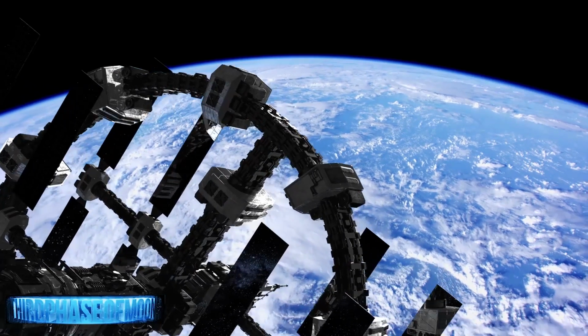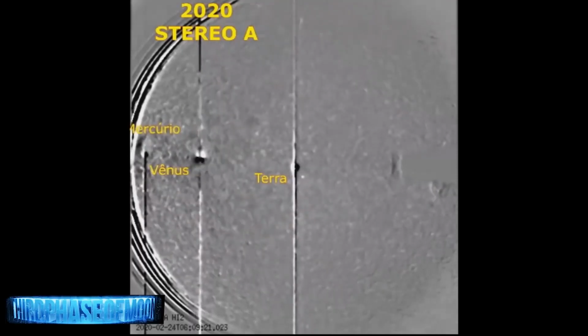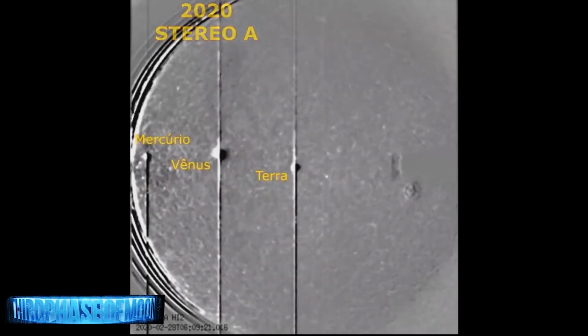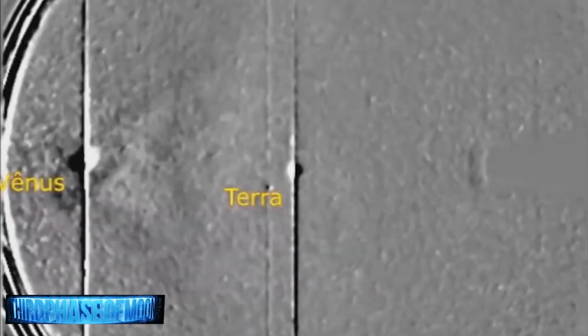The STEREO cameras, which were launched in 2006 into orbits around the sun that caused them to respectively pull further ahead and fall gradually behind the Earth, basically enable stereoscopic imaging of the sun and solar phenomena, such as coronal mass ejections. But sometimes NASA and its cameras capture things that are unexplained, such as this. Is this a massive extraterrestrial spaceship captured by the STEREO system? What is lurking in space?